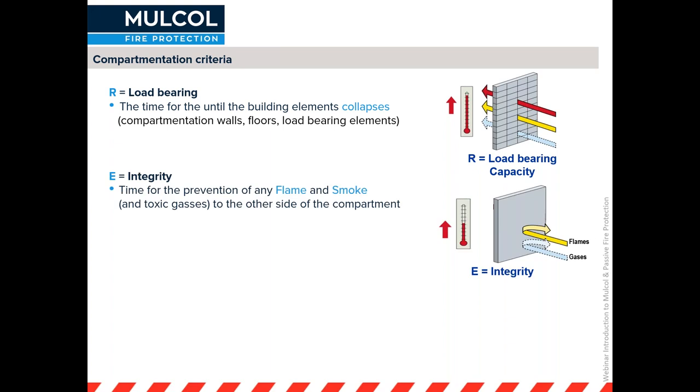The second one is the integrity, which means that flames, gases, and smoke, for example, do not pass to the other side of the compartmentation wall or floor. Especially smoke is very important because it's the one thing that kills most people. It's not the fire itself, but mainly the smoke. Now, it's quite easy to see the smoke coming to the other side of the wall, but it's sometimes really difficult to see hot gases and especially toxic gases. So there are in the European norm some ways, for example, using cotton wool on the other side of the wall to make sure that it doesn't ignite. That's a way of actually testing it for integrity as well.